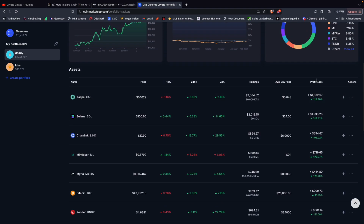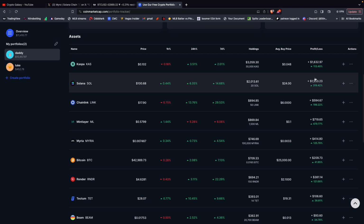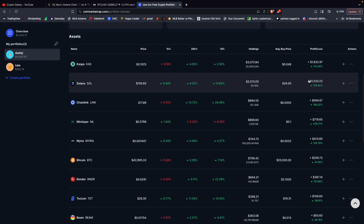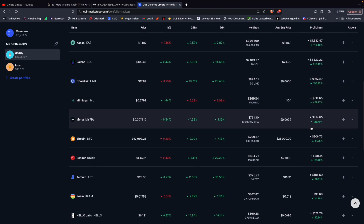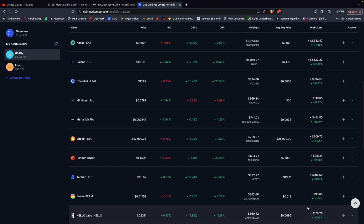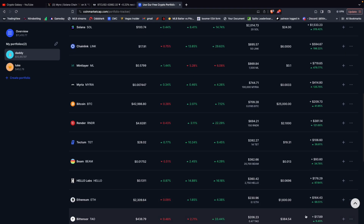So, percentage gains: 113, 319. We're on the lows on a lot of these coins right now, too. Solana was at 125, Kaspa was at 15 cents. So we've got to think about this. Mint Layer was at almost $1, or it was $1. So 113%, 319%, 198%, 479%, 125%, 40%, 121%, 30%, 30%. These are both newer buys. 87%, 65%. Just bought TAO recently.